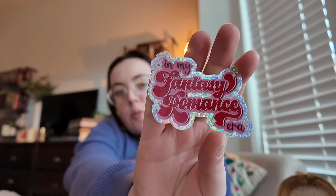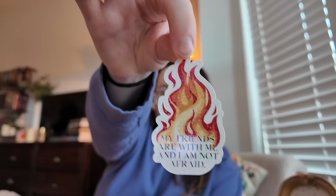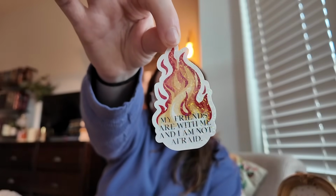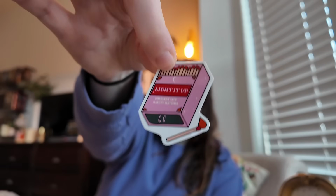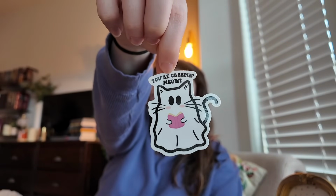This is the main thing that I went in for, in my fantasy romance era. And then, of course, I'm with my friends and I'm not afraid. Or my friends are with me and I'm not afraid, whatever. Same vibe. Then the Light It Up, despite my feelings about this book. Crescent City Postal Service is so cute. And then this is adorable. You're creeping me out. Shut up, that's so cute.